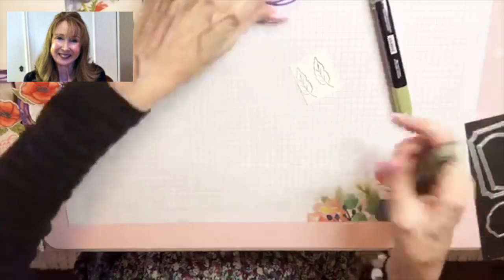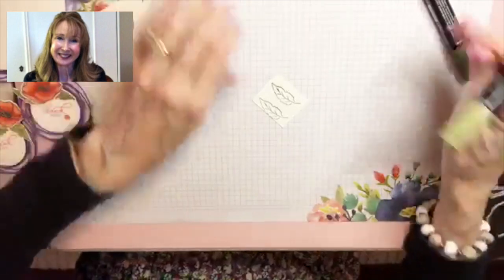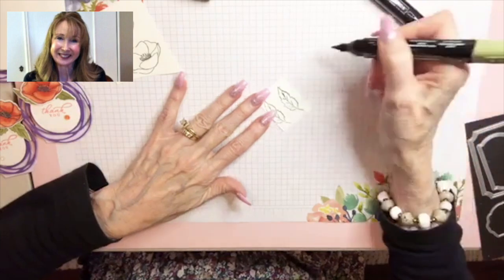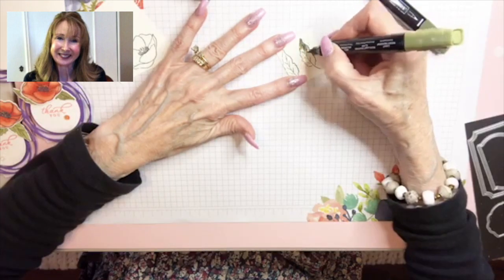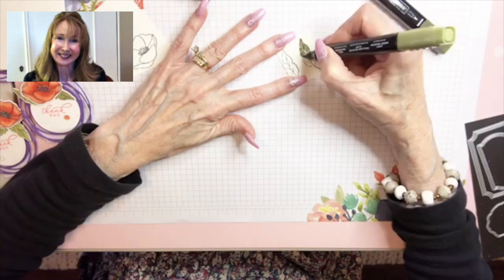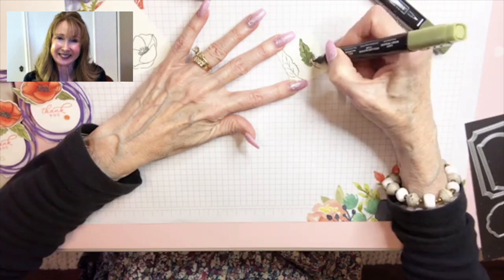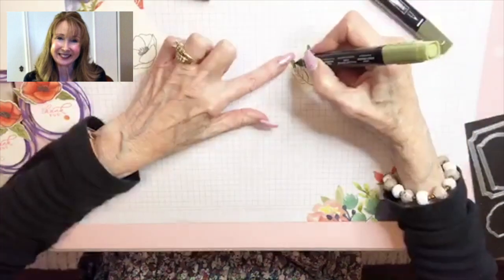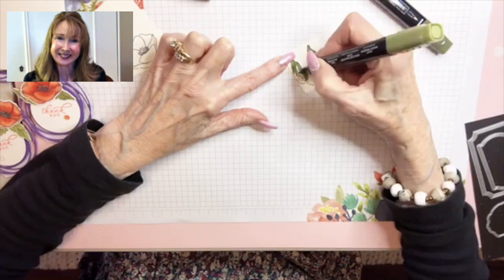So to start out with, we're going to use Mossy Meadow Stampin' Blends on the leaves. And what I did is I started with the light color. You know, the blends come in a particular color, like a Mossy Meadow, and then you get a light and a dark so that you can create your shading. So I'm just going to go in there with the light Mossy Meadow, and I'm going to just color everything with that particular color. And I'm going to do both leaves. I know I kind of went off right there, but I think I can probably fix that after I die cut. I can fix it with my scissors.